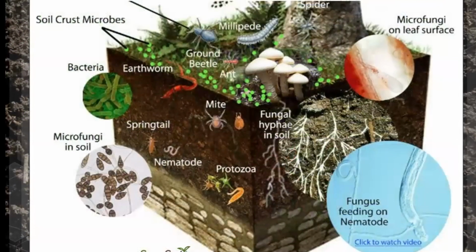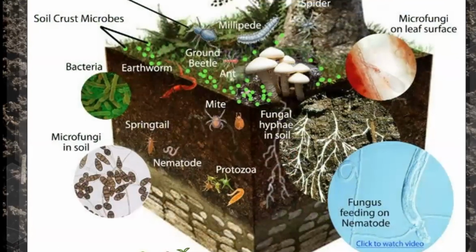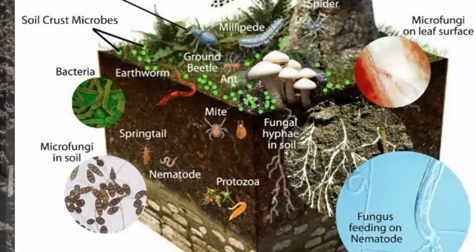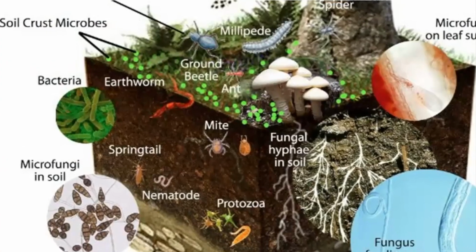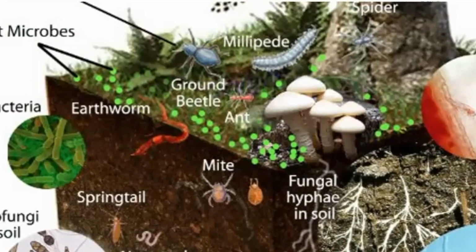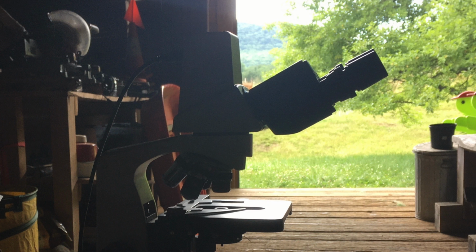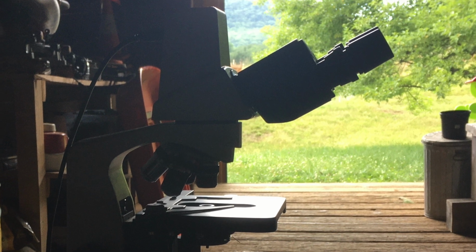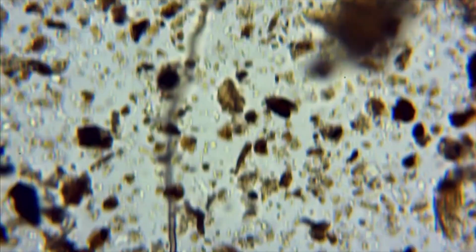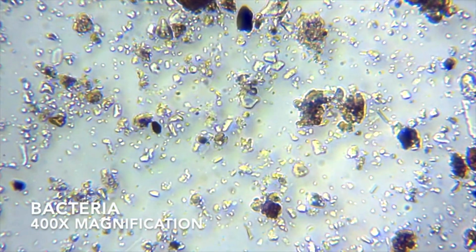An incredible diversity of organisms make up the soil food web. From the tiniest one-cell bacteria, algae, fungi, and protozoa, to the more complex nematodes and microarthropods, to the visible earthworms, insects, and plants. We're going to zoom in 100 to 400 times magnification to check out these critters living in our soil and get a close-up look at what healthy soil looks like. First, let's take a look at bacteria.